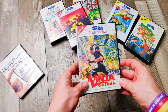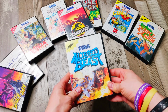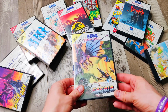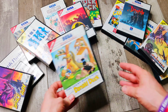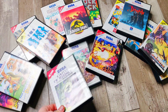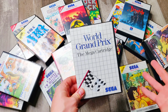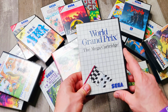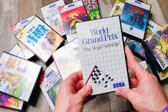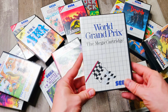The awesome Ninja Gaiden, and this cover art is just fantastic. Space Gun, Altered Beast, Captain Silver, Dracula, Sega, Donald Duck and the Lucky Dime Caper, Tasmania, Aladdin, Castle of Illusion starring Mickey Mouse, Jungle Book, Land of Illusion starring Mickey Mouse, World Grand Prix, and this is the first of the terrible covers that the Sega Master System used to have. Now some people absolutely love the simplicity of these covers, but for me they were dreadful. Although now they've grown on me a little.